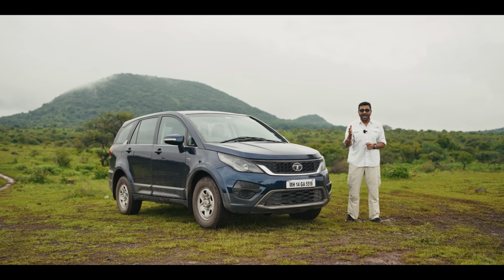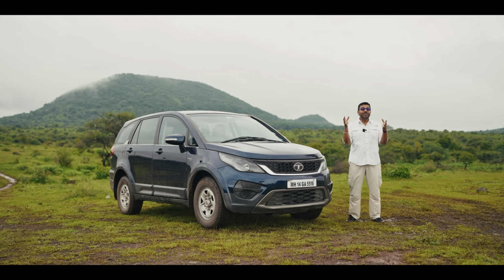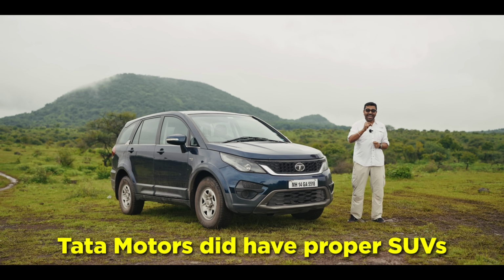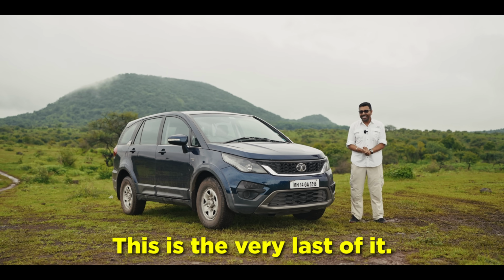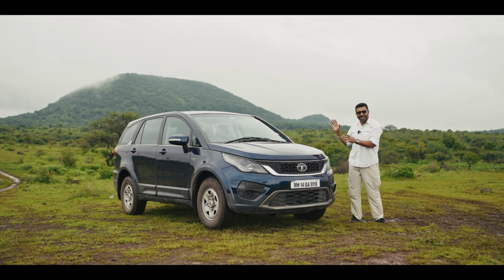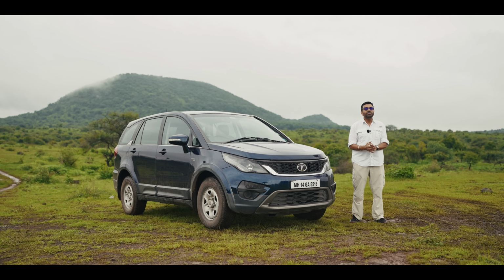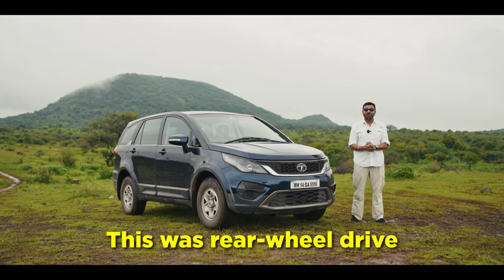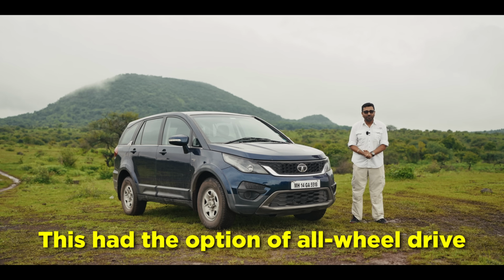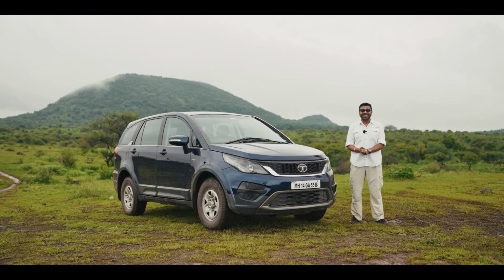And in fact, pre-pandemic, pre-2020, pre-BS6, Tata Motors did have proper SUVs. And this is the very last of it. Okay, it doesn't really look like an SUV, but we will come to that in a bit. But this was body on frame. This was rear wheel drive. This had the option of all wheel drive. This is the Tata Hexa.